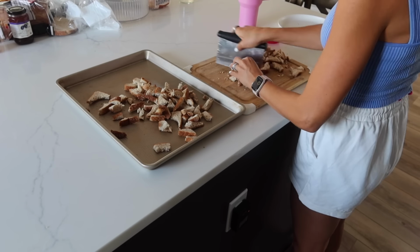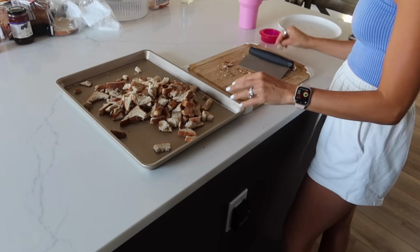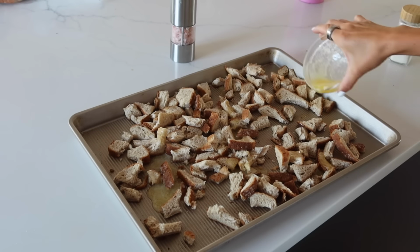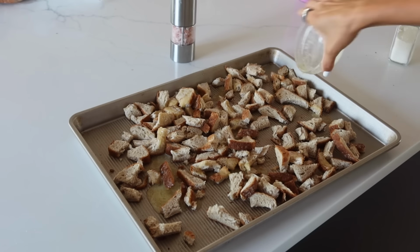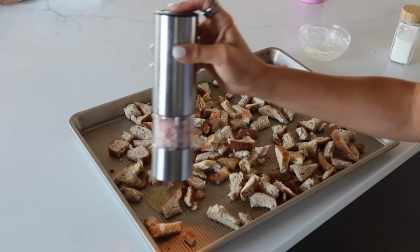Just put a little bit of melted butter, garlic, and salt on them. And then you have these little, what they call garlic bread bites. We're going to bake them at 425 for 20 minutes. Right at the 10-minute mark, I did go in and give them a little toss so that they cooked evenly.